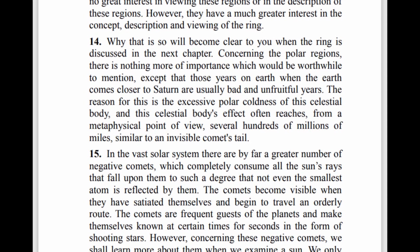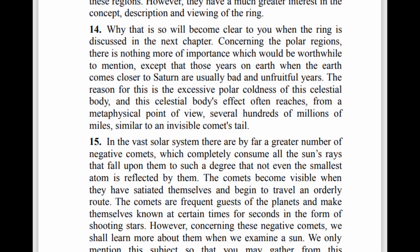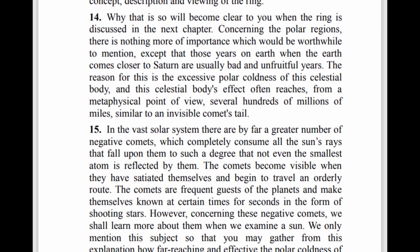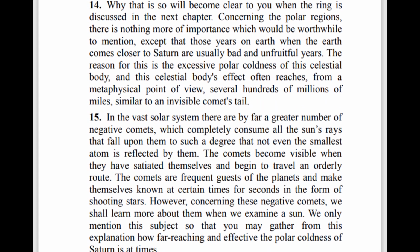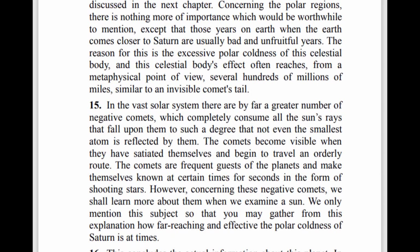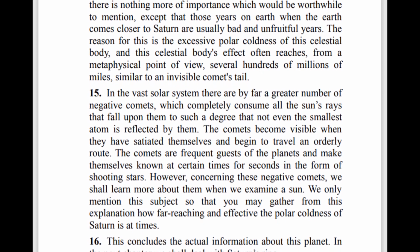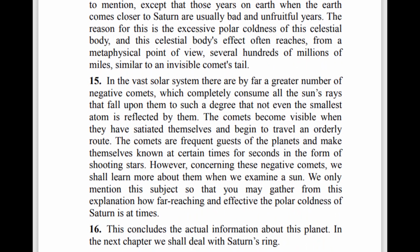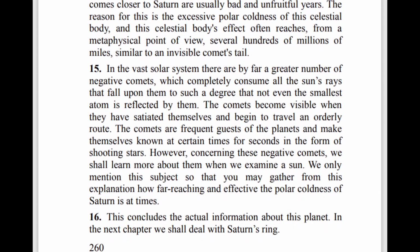In the vast solar system, there are by far a greater number of negative comets, which completely consume all the sun's rays that fall upon them, to such a degree that not even the smallest atom is reflected by them. The comets become visible when they have satiated themselves and begin to travel an orderly route. The comets are frequent guests of the planets and make themselves known at certain times, for seconds, in the form of shooting stars. However, concerning these negative comets, we shall learn more about them when we examine a sun.